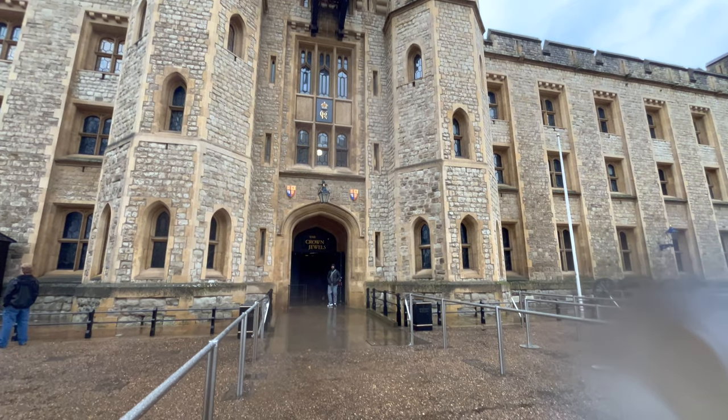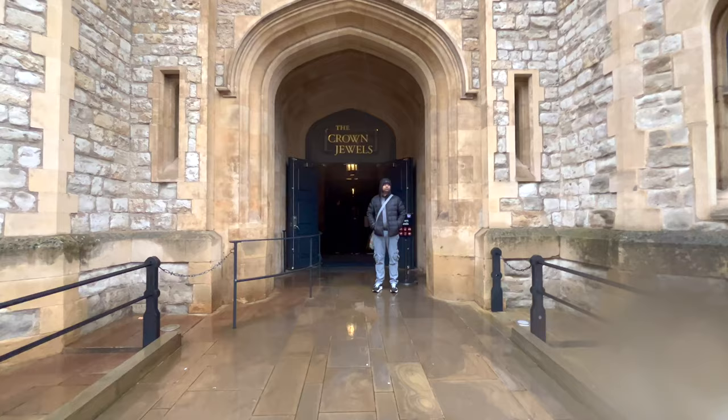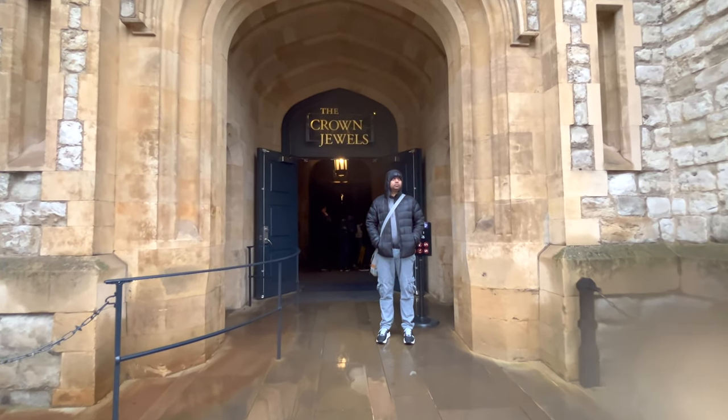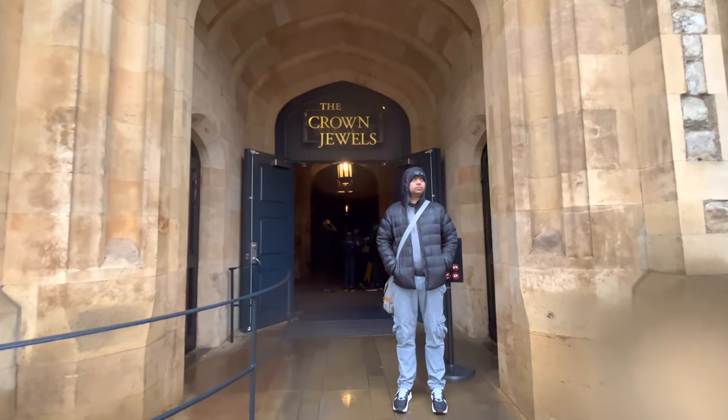The crown jewels, housed within the Tower of London, represent an unparalleled collection of regalia and ceremonial objects that symbolize the monarchy and its authority in the United Kingdom.